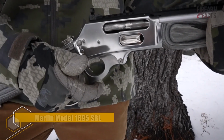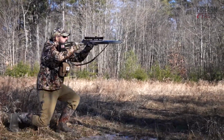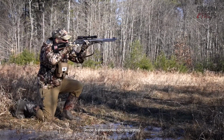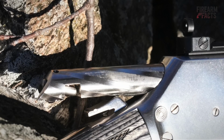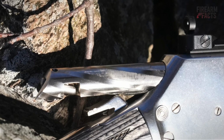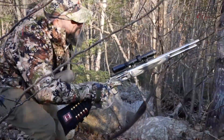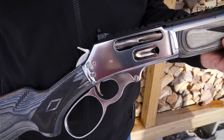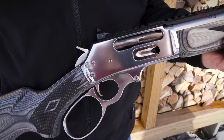Let's talk about a lever-action rifle that came back with a vengeance, the Marlin Model 1895 SBL. This isn't just a revival, it's a full-on resurrection. When Ruger took over the Marlin brand after Remington's collapse, fans were hopeful but cautious. Then came the 1895 SBL, and all doubts were put to rest. Chambered in .45-70 Government, this rifle is a true beast, built for serious work, whether it's hunting in the deep woods or standing tall in your gun safe.